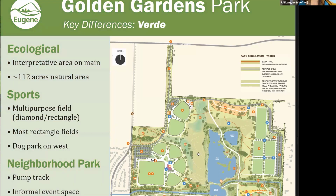In Verde, we have the interpretive area on the main pond. This one has about 112 acres of natural area, more or less. The sports key differences, we've got a multi-purpose field over here on the west side that can be used for diamond and rectangle sports. I'll show an example of that in a second. This one has the most possible rectangle fields because of that multi-purpose field.